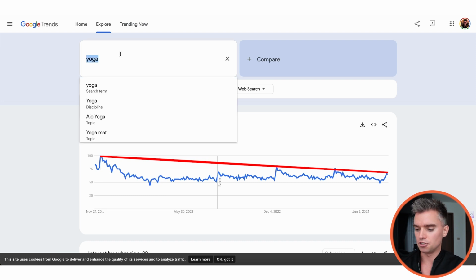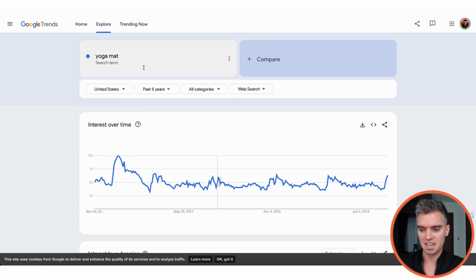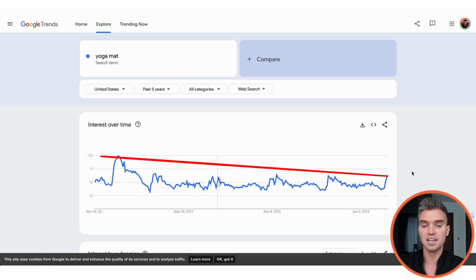So that's just one keyword. I would also type in something like yoga mats, maybe. Let's just say yoga mat. Same thing here. We see in general, starting from around here down, if we draw a straight line, decreasing. And I would still search for some different keywords, again relating to yoga, even if it's not your specific product. And overall, if we see continually for most keywords that this is declining, it's probably best not to launch that product.